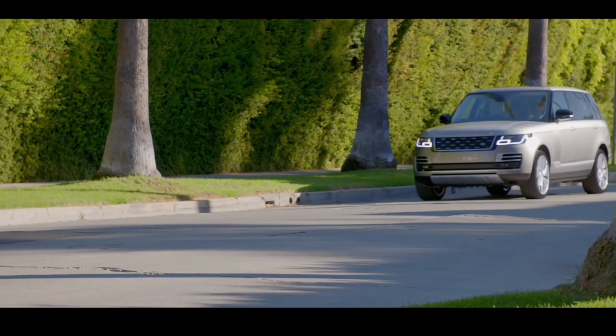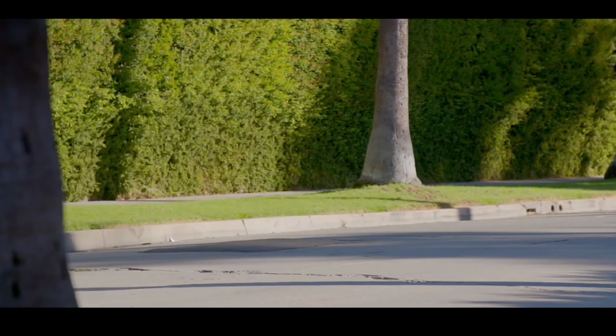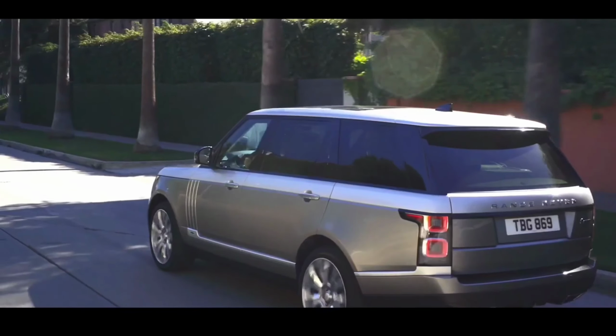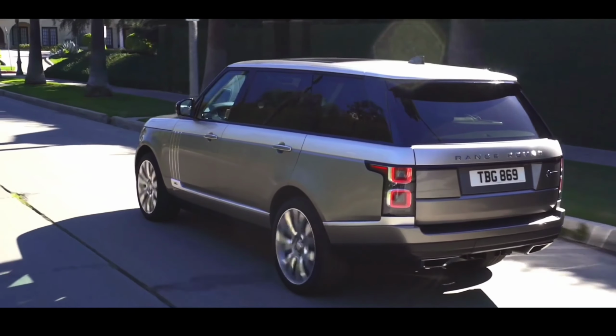All Range Rover 2021 models can be equipped with an upgraded cabin air filtration system. This system uses nano-charged water particles to extract particles from the incoming air, even those smaller than 2.5 micrometers.